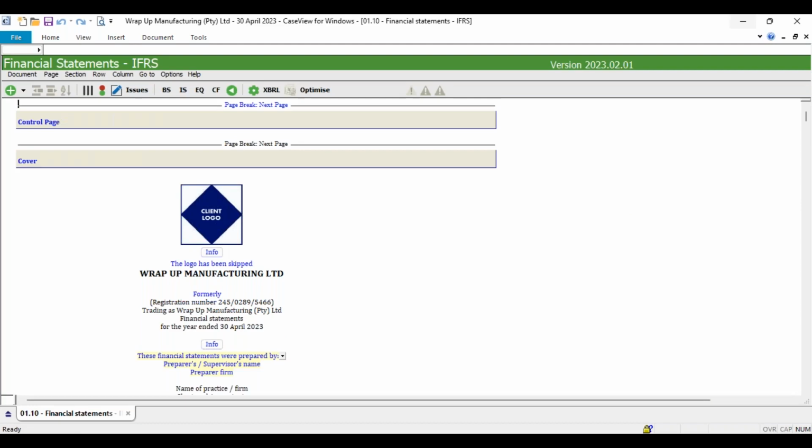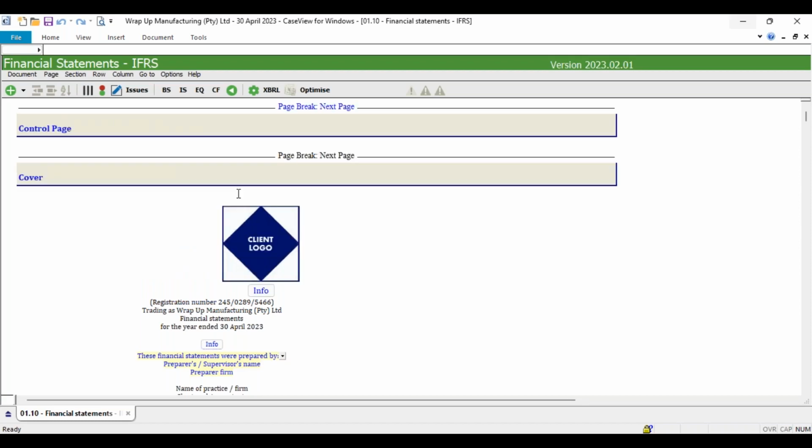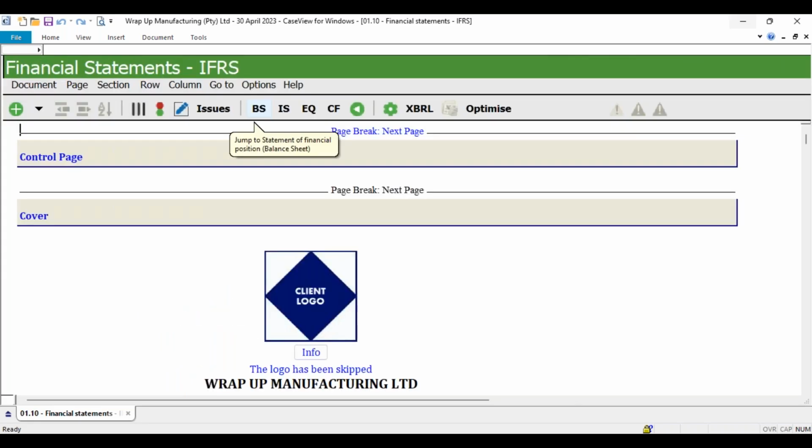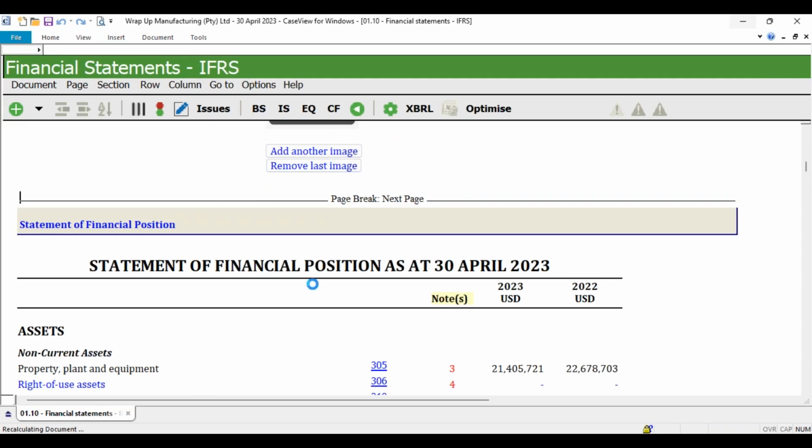I trust you still remember how to use the different components on financial statements, your CaseView document on Caseware, how to use the quick jumps. If you follow my cursor, on the top of my screen, I've got the BS, which is a quick jump to balance sheet. So remember, our objective is to go to the property, plant, and equipment node. So I'm going to select and click on BS to jump to my statement of financial position.